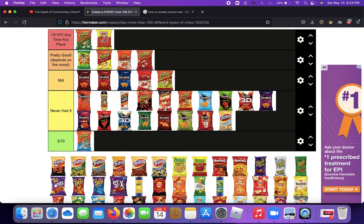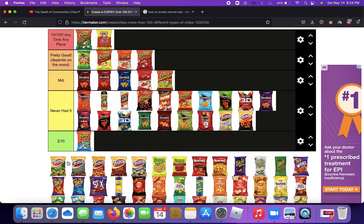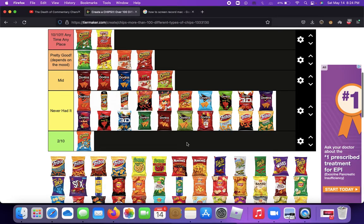I wish I had this flavor. That looks really good. Never had it. If I've ever had scoops, it's like one time, and I honestly can't remember. So scoops, I don't know. The twists.